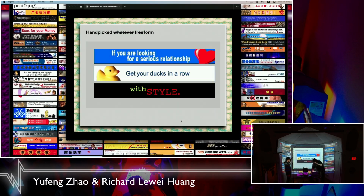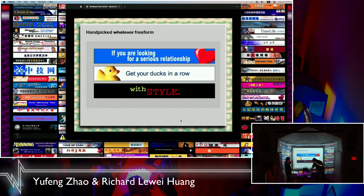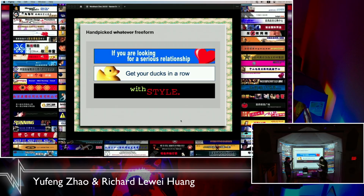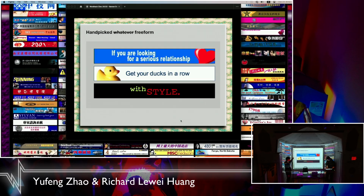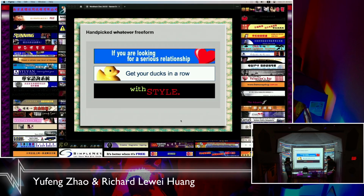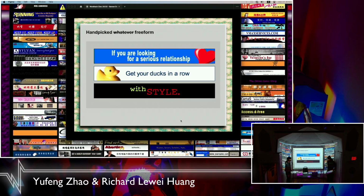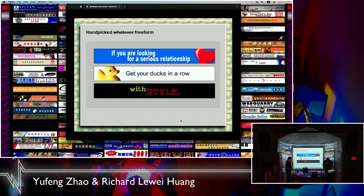And lastly, you can compose free-form poems by going to the Poetry Maker and then just picking up the verses by yourself. So this poem: If you are looking for a serious relationship, get your ducks in a row with style. It's a free-form poem.